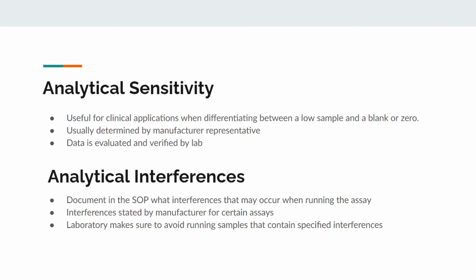The next 2 steps are determining the analytical sensitivity as well as any analytical interferences. These 2 steps are usually determined by the manufacturer representative, meaning that the manufacturer themselves will state the sensitivity for an assay as well as any interferences that an assay might have.